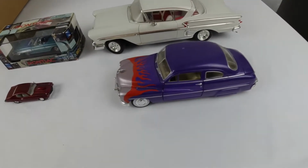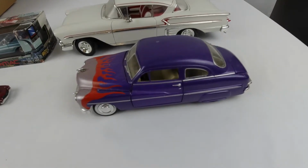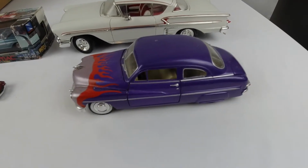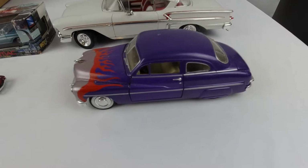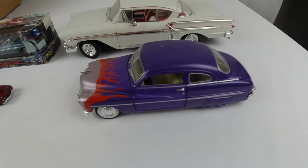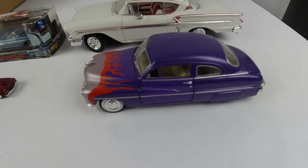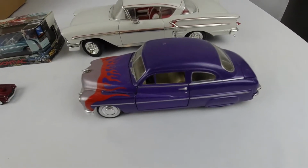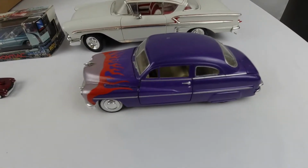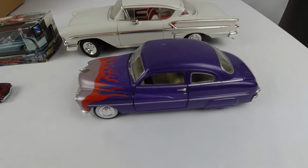Next up, we have the 1/24th scale. 1/24th scale usually is known for NASCAR diecast and stuff like that, but there are some just regular car diecast in 1/24th scale. Usually, nine times out of 10, 1/24th scales aren't worth as much. It's not that it's not popular. It's hard to explain. I don't even really know why they're not worth as much. But usually it's the cheaper brands or so forth.